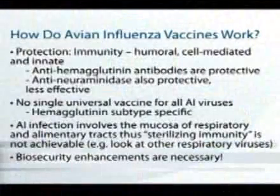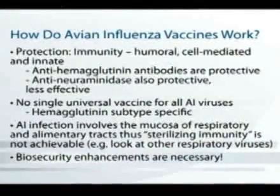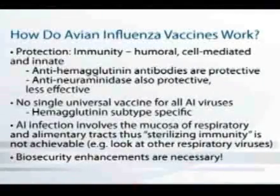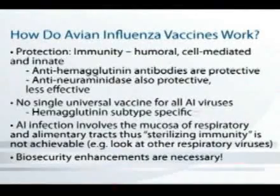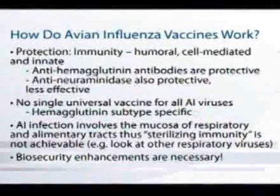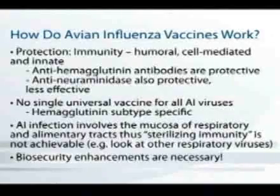So some of the basic questions about vaccination is, how do avian influenza vaccines work? First, how do they produce protection? And really there are three types of immunity that are involved in this protection process. One, and the most widely recognized, is humoral immunity, but also cellular immunity and the innate cellular immunity are involved in this process. By far the best information we have available shows that antibodies against the hemagglutinin protein are the most protective, although antibodies against the neuraminidase protein are also protective, but somewhat less effectively. And these antibodies are protective against that specific hemagglutinin or neuraminidase subtype.